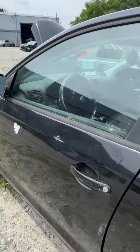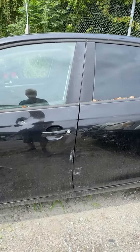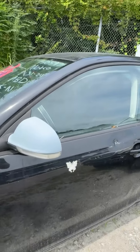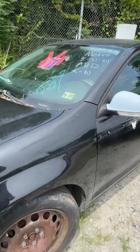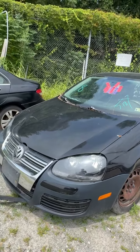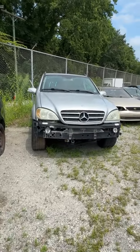Some dings on this side as well. In both doors, you can see it looks like they brushed, sideswiped something coming down through there. Not terrible, but it does have some dings in it and scratches. Back up to the front, and folks, that is lot 18, your 2008 Volkswagen Jetta.